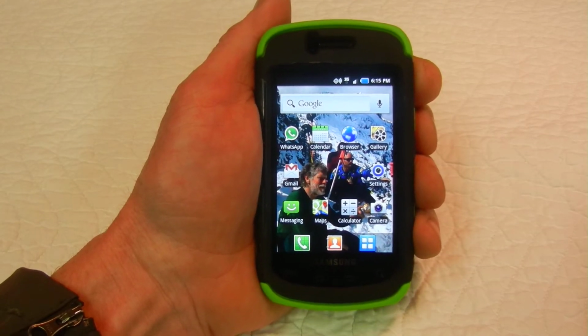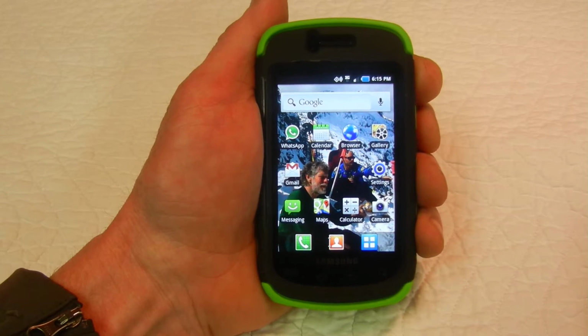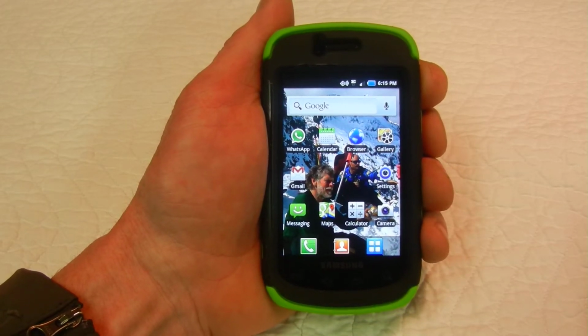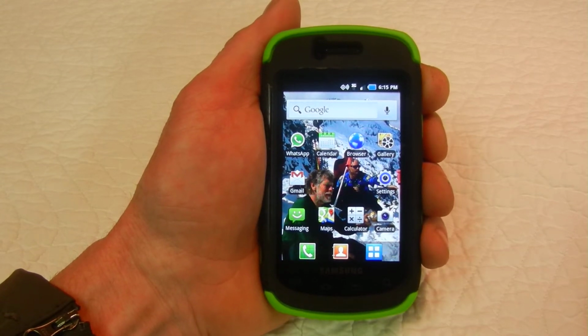So this is a very cool telephone. If you've had a Samsung Galaxy 3 or a Samsung Galaxy 4, this is very close and comparable to that. It's just smaller. It's an older model telephone, but it works, I mean, really similar and almost identical. It's a cool phone.